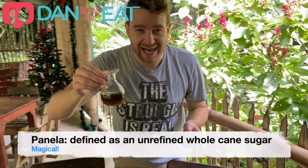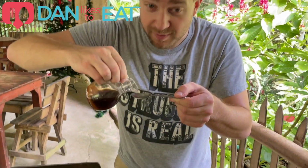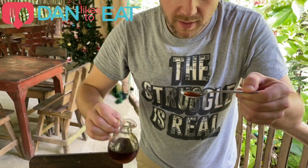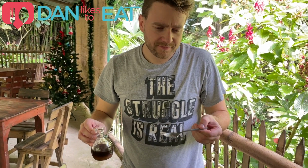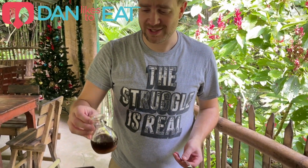This is panela. It's made from sugar cane and it's boiled and it's almost like a honey. They're describing it as syrupy. I'm gonna try it. It's my first time. Okay. Oh my gosh, it's so sweet. It's different than brown sugar. It's different than honey. How do you even describe that? Other than so delicious. Super rico.